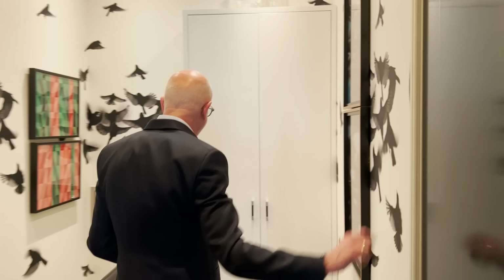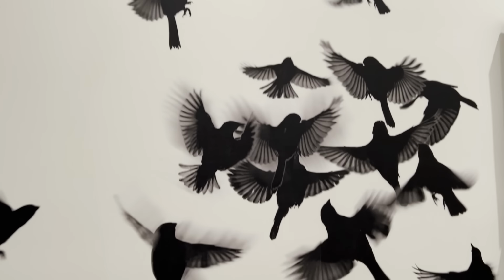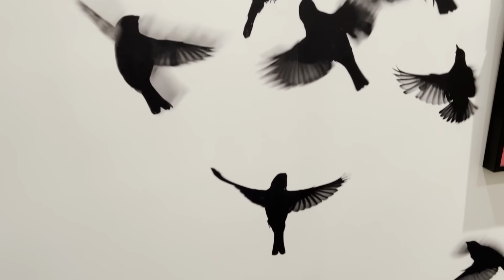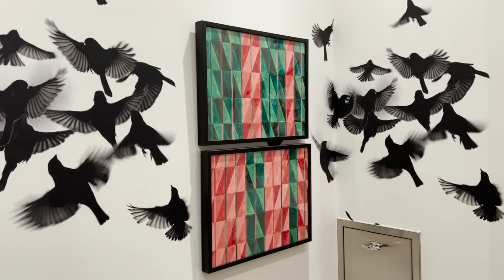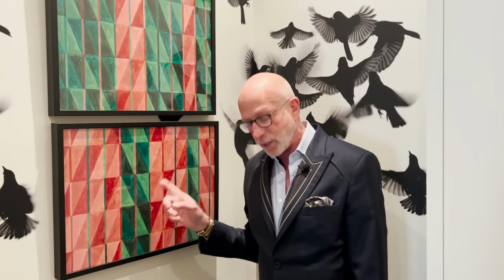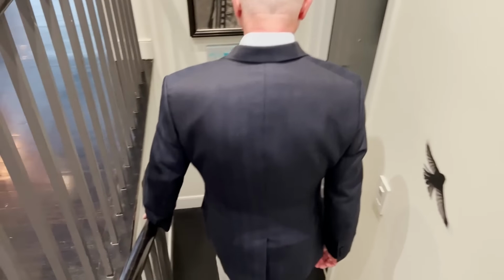There's laundry behind this door. There's housekeeping supplies, but I did make it my own with this fabulous wall covering from Trove that was digitally printed, these black birds flying everywhere. And it was a perfect place for me to hang these two paintings that I did as a teenager. And as we continue on, down the stairs we go.